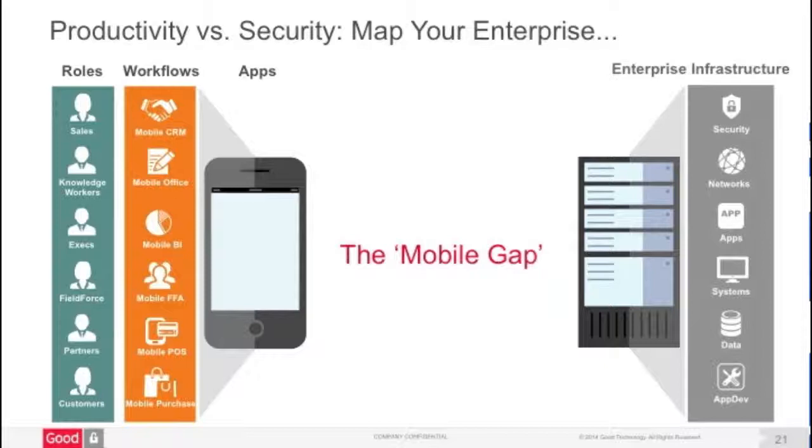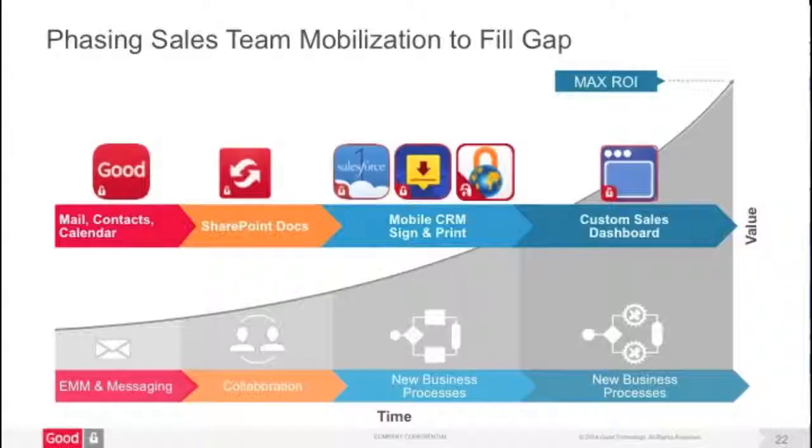So if you keep going, we call this disconnect between the workflows and the enterprise systems the mobile gap, right? And it's important to figure out, how do I start to connect my critical enterprise applications to the critical workflows I want to mobilize? So here's a very simple example, right? Looking to mobilize a sales team, and oftentimes there are applications available to immediately fill that gap.